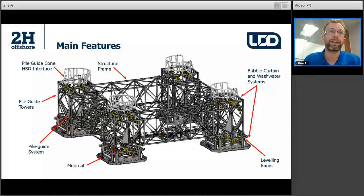And then at the top, you'll quite likely have a guide cone to initially guide it into the frame. And this also may be where the HSD, the hydrosound damper, may interface if one of those is required to manage acoustics. And you may have bubble curtains, 1, 2, 3, either local to the frame or global, and maybe wash water systems to help with retrieval.